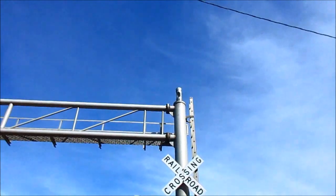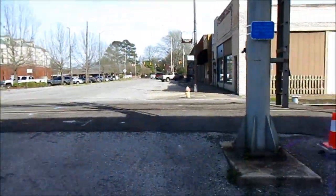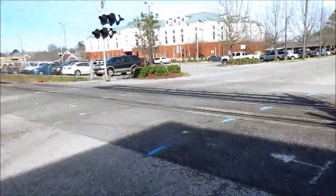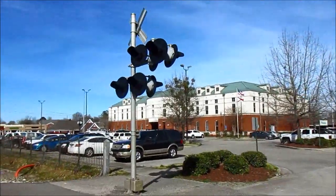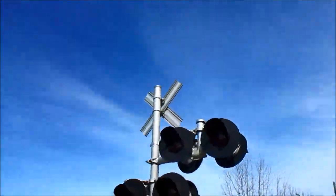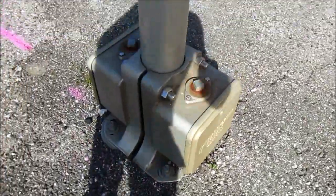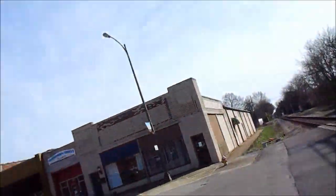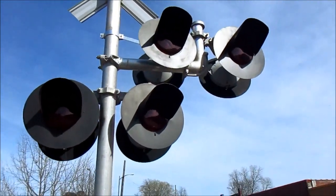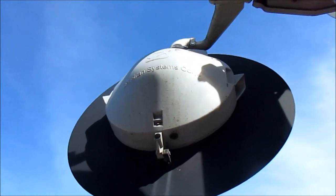Then you've got a General Signals Type 1 electronic bell up there. My battery's on low, so I'm going to try to avoid zooming too much. And I'm going to hop on over here. We've got a fabricated metals base. Then you've got the emergency information. Lights on this signal are all Safetran 12 by 24 inch lights with Plus. No bell on this signal.